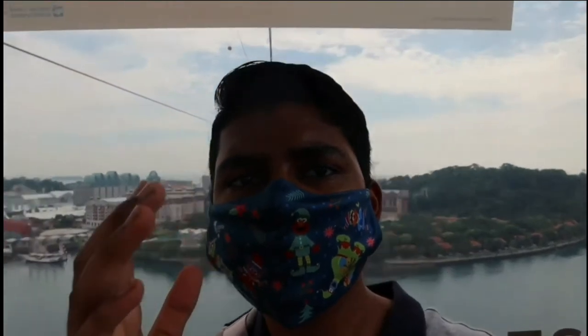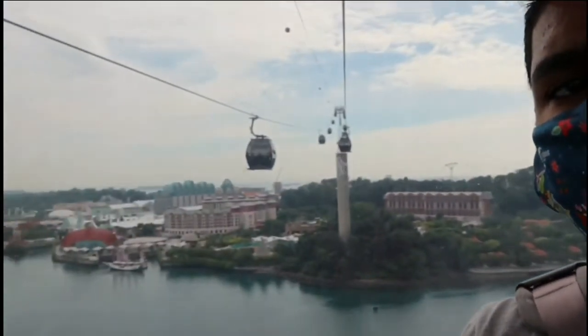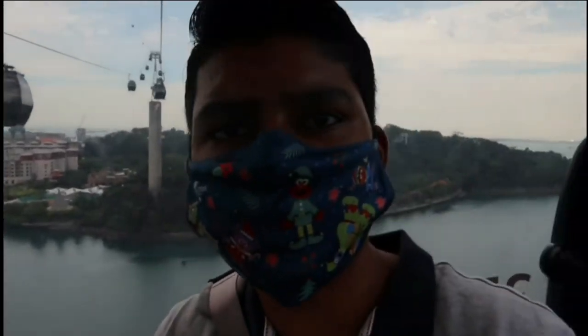Alright guys, so right now we are in the cable car. As you can see, this is the cable car, and basically we are traveling in it towards Sentosa. Seems like it's very fun. It cost $21 due to an offer. And I'll see you guys at Sea Aquarium.